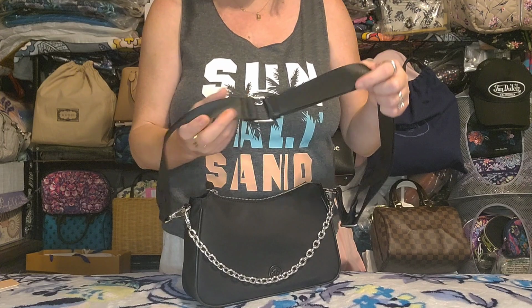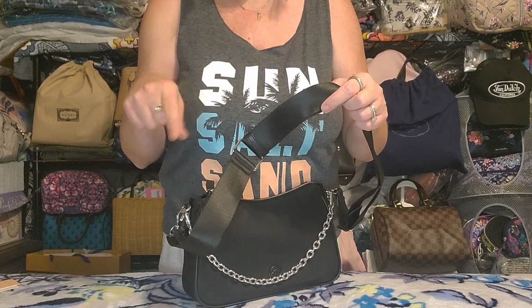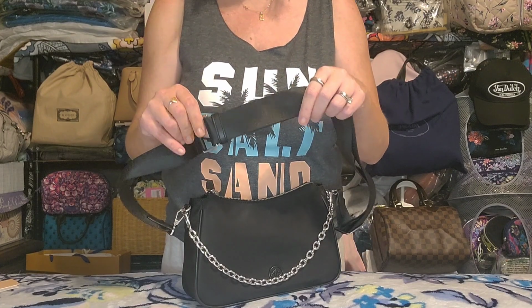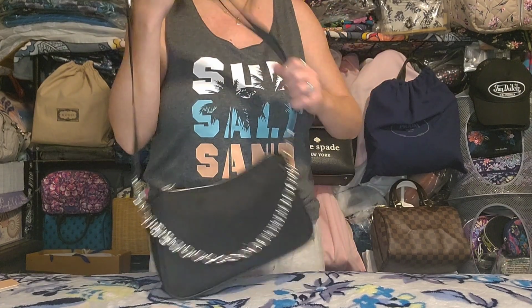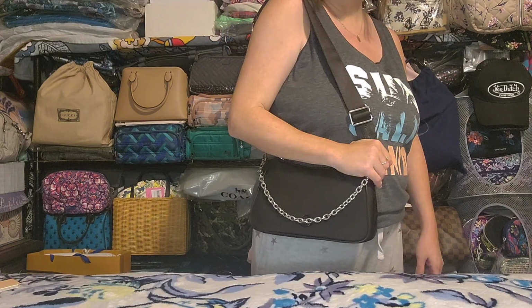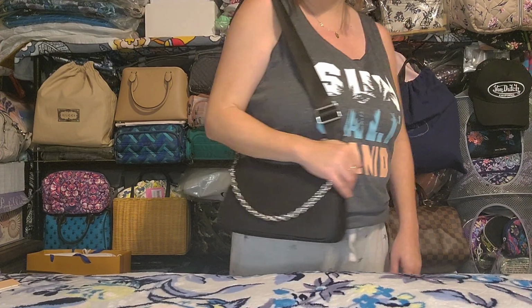It is a little bit annoying when you go to adjust the strap because you have another piece you have to work around, but I like it for the purpose that it serves. So at its shortest, this is where it hits on me. So just a nice mid-length shoulder bag.